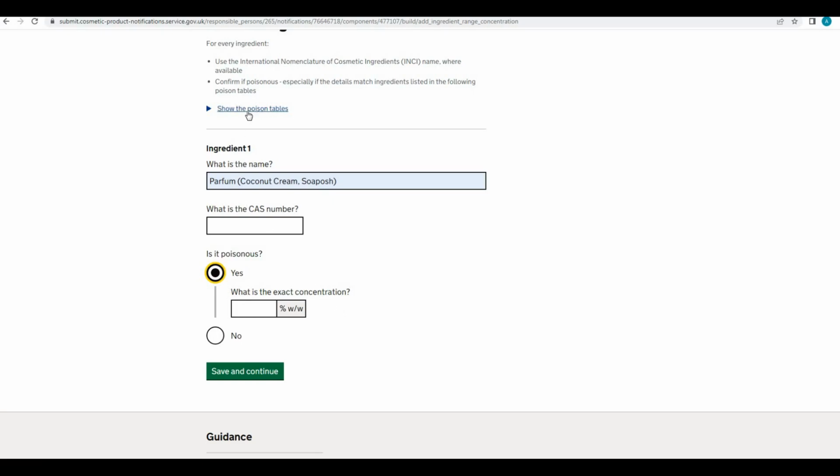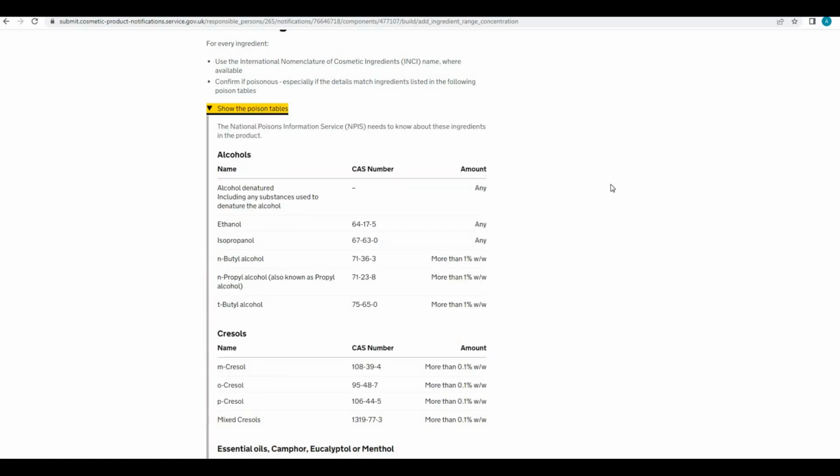So here, if you need help with what a poisonous ingredient is, and the word poison is obviously one that I was toying with. Sometimes I didn't know what to put down as poisonous, because you've got poisonous, you've got toxic, you've got harmful, you've got hazardous, and all those words have slightly different meanings, but they are specifically using the word poisonous.